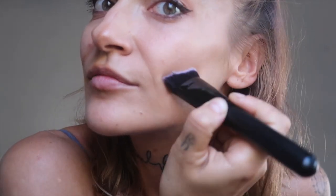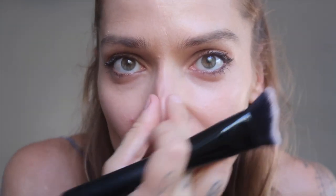And then using a sculpting face brush. I mean, you could really use just your fingers. I'm just really making an effort to use some brushes for you guys. Press it out with your fingertips. I think that should be it.